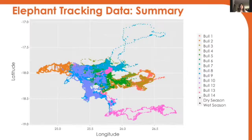In addition to the seasonal variation seen with our environmental variables, the movement of elephants with respect to season is a key element of our project. In this graph, you can see an example of what our elephant data look like spatially. Each color represents the GPS track for a specific bull. As you can see, there is significant overlap in the areas traversed by different elephants. This is suggestive of elephant hotspots.